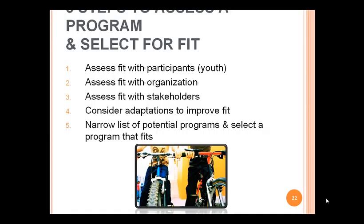In order to assess a program and select for fit, you need to understand the values and traditions of youth culture. It's highly recommended that you involve youth and adults from the community in the analysis and assessment of activities, such as interviews and discussion groups, if at all possible. Avoid making assumptions about cultural factors. Invite youth and community members from different groups to help you learn more and think through appropriate cultural adaptations.